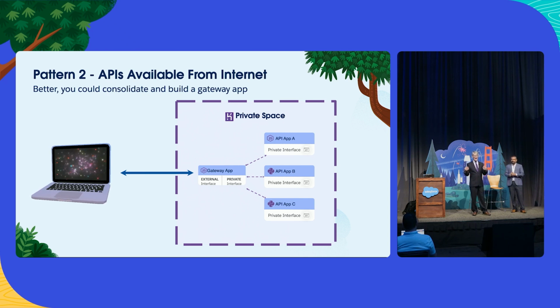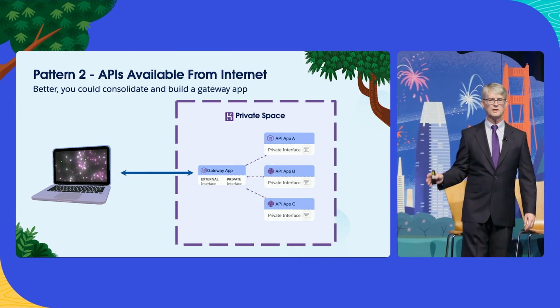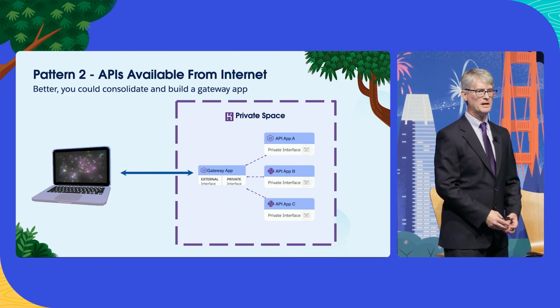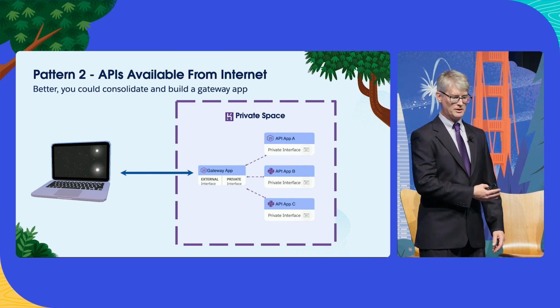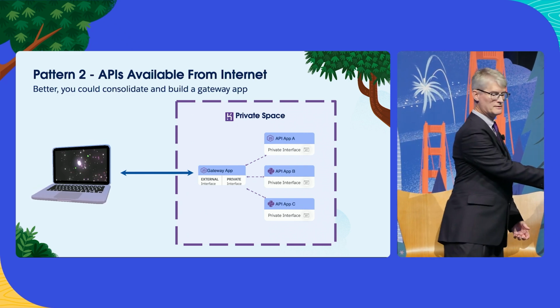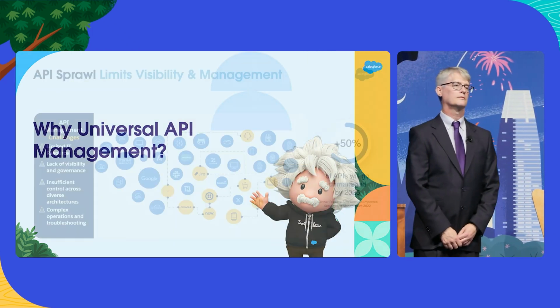So when I look at this, particularly the portion that says Gateway app, and I think about all of the products that Salesforce sells across all their business units, I recognize there actually is a product that already solves this problem. And it turns out that product's Parvez's product. So what we're gonna do now is I'm gonna let Parvez explain to you what we believe is the optimal thing to use in this circumstance. Good, thank you, Jonathan. So why universal API management?